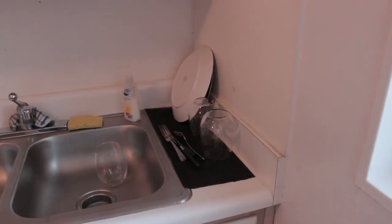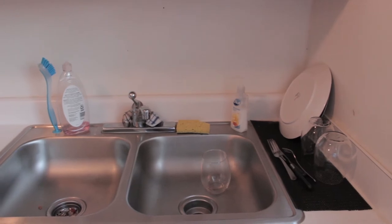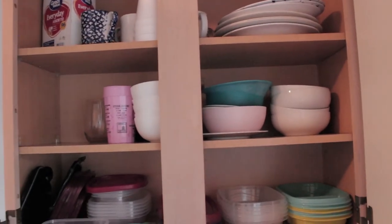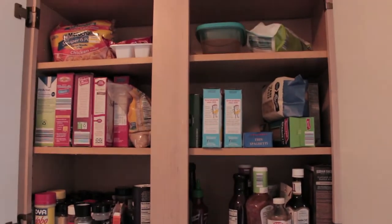So I will move on next to the cabinets since I just talked about those. This is our area with our cabinets and our sink. We've got a dual sink, which is really nice for washing dishes because it has a lot of space. That's one thing I liked about this apartment a lot. We have four cabinets on top. The left side we use to hold spices and baking stuff, and the right side we use to hold pots and pans and plates and cups.